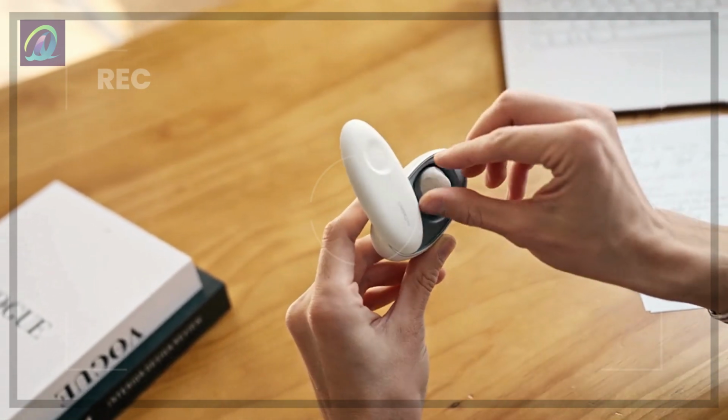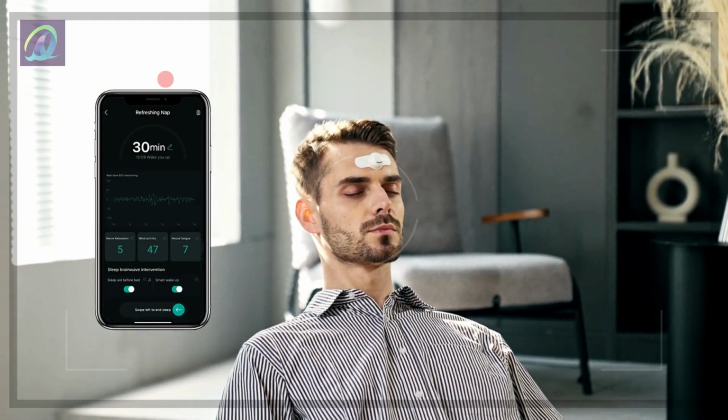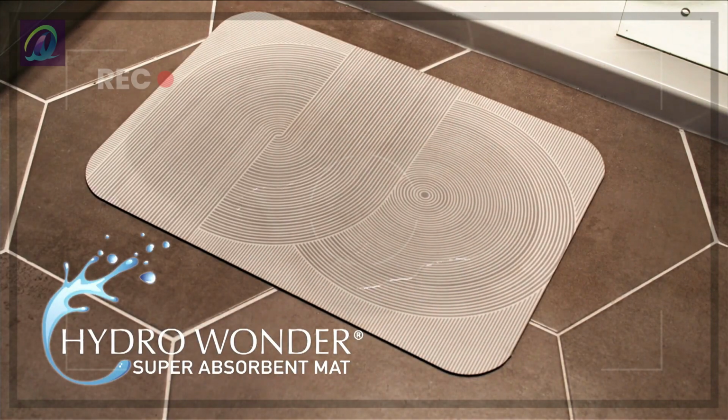Don't forget that Neurovista can also be used during daytime naps. It is a similar size and weight of headphones, so it is easy to take it with you when you go out. It intelligently recommends the duration of your nap and suggests suitable music specifically for you. After the nap, it will offer you detailed data and personalized improvement plans. Neurovista improves your life. The all-new Hydro Wonder Super Absorbent Matte from JML.